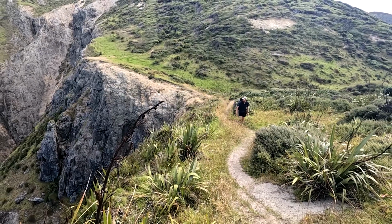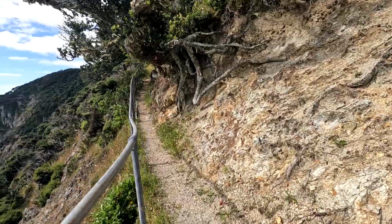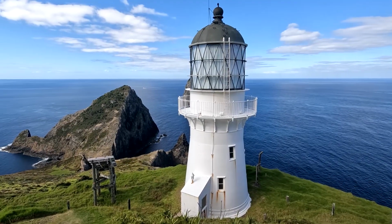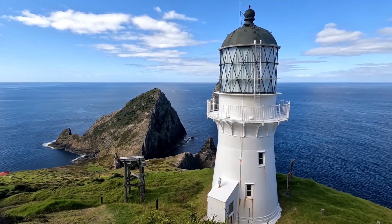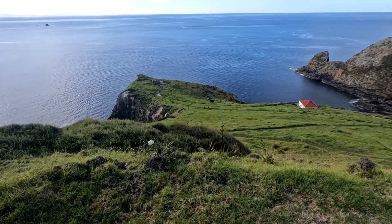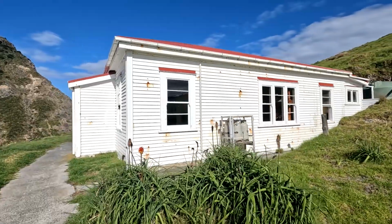Over the final few kilometres, the track passes over an exposed saddle, around a small slip, and up the final climb guided by a handrail, before dropping down to the spectacular Cape Brett lighthouse, where you'll catch your first glimpse of the hut below. And after one last descent zigzagging down the grassy hillside, you'll finally arrive at the awesome Cape Brett Hut.